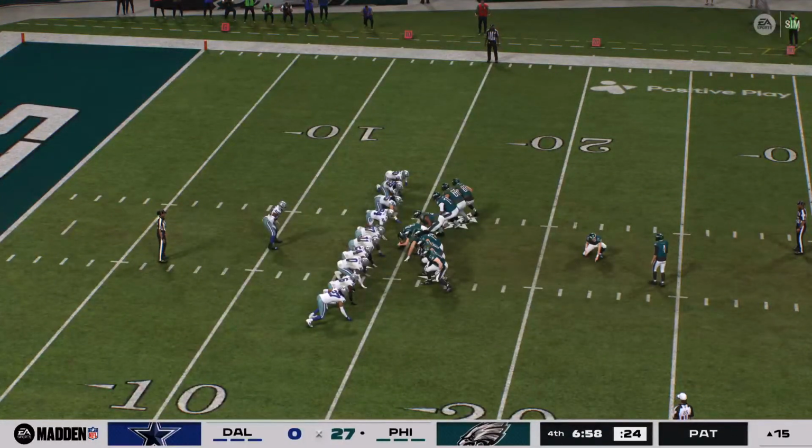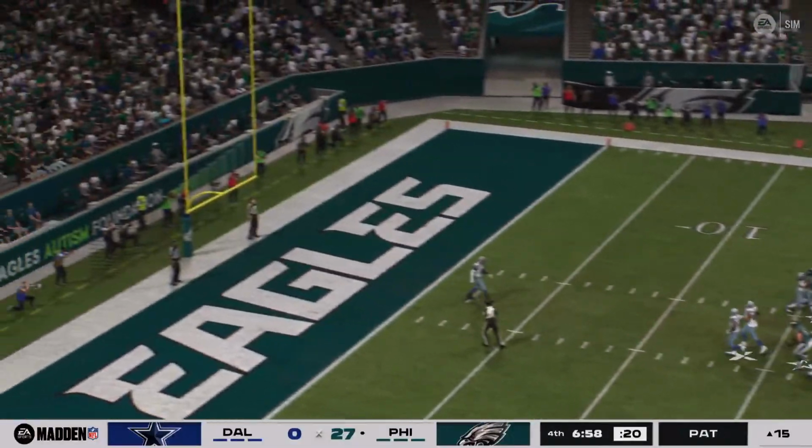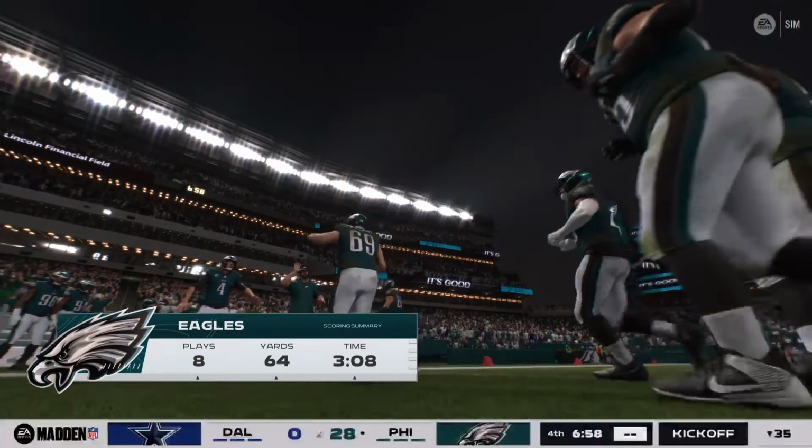Elliott on now to attempt the point after. Extra point sent right down the middle. And the Eagles grow their lead yet again. Cowboys, nothing.